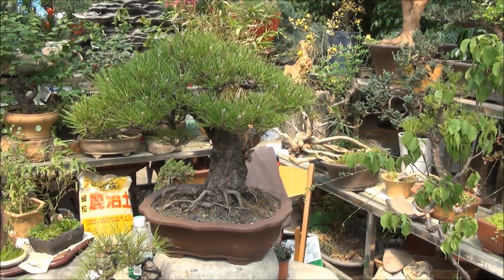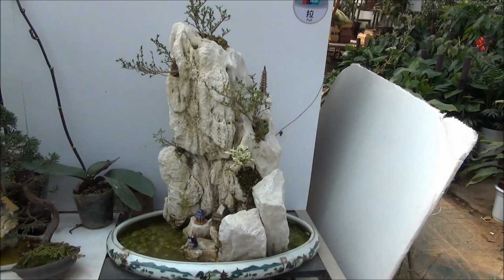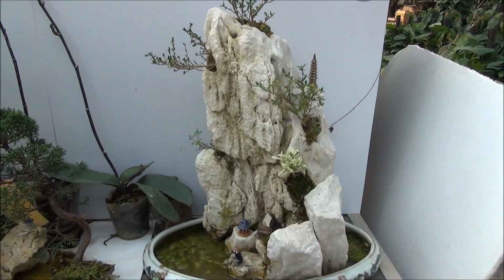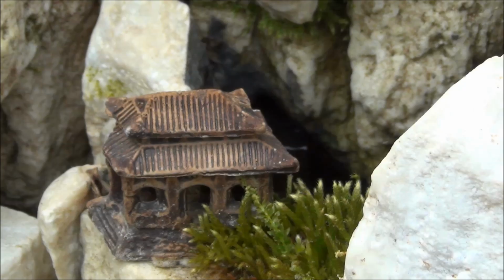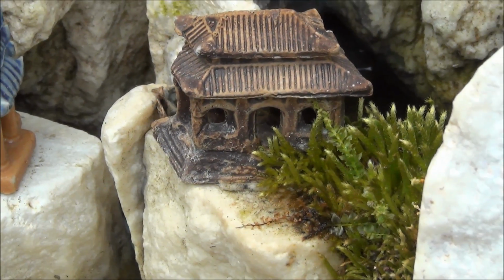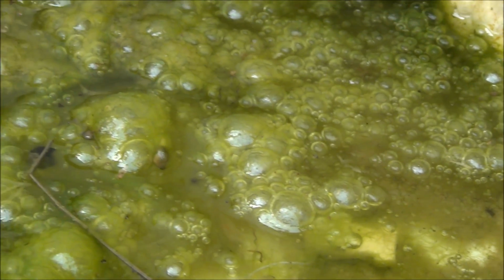It's a thick-trunked pine. That's the second pine, just below the big one. And the water feature with plantings all over the rock. And I'll try and get some close-ups. It's like a pagoda on the right. There's a little house there with some moss which is really overgrown. Looks like grass. Another little structure there. And a fisherman fishing into the water, which has a lot of algae and stuff.